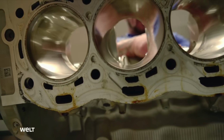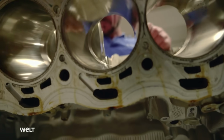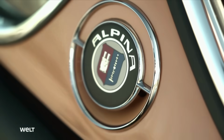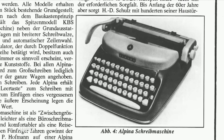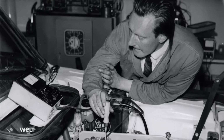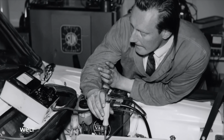Meticulous engine work was always the specialty of the small series manufacturer from Bavaria. The brand name Alpina would appear only on typewriters today, had the company's founder, Burkard Bovensiepen, born in 1936, not been so infatuated with fast cars.